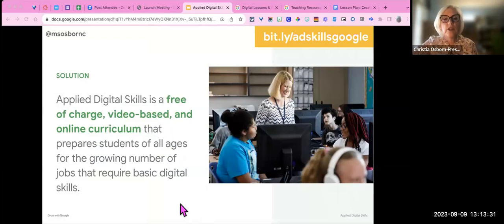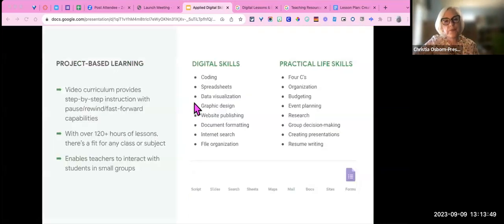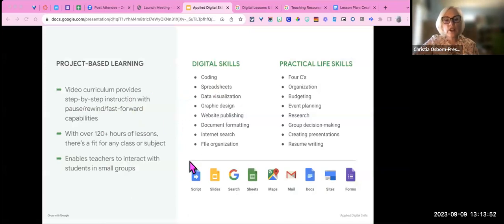So they developed Applied Digital Skills. As we said before, it's free. I like to say that a lot of times because we don't get a lot of free things, right? Free video-based online curriculum that's preparing students for any number of jobs that require digital skills. Here you see a list of some of the digital skills that you'll see embedded in the lessons, and then some practical life skills as well. They really do fit any class subject. They are great for integrating things that you already teach into these lessons.